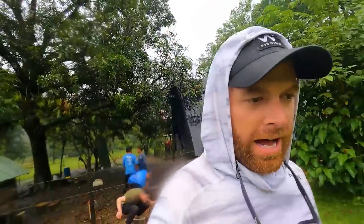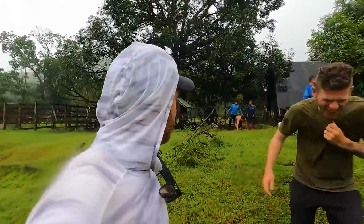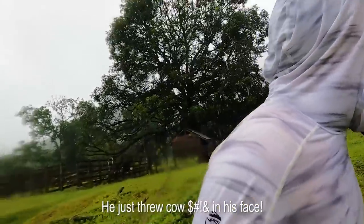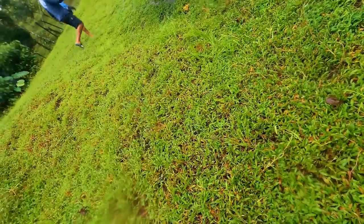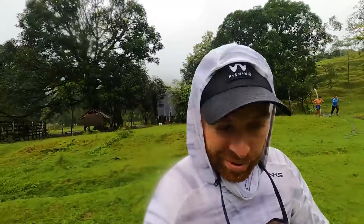All right, we're gonna do a quick little hike up to a waterfall. Well, we thought the rain had stopped, but it just came right back. He just threw it. No way, dude. Gaio just threw cow poop onto Flaco's head. Oh my god.